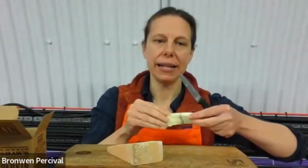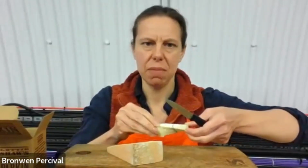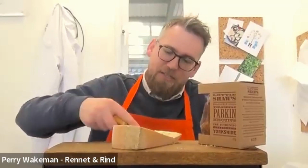Appearance-wise, I'd put that pretty high. I think it's very attractive and nicely finished. So maybe an 8. That texture is gorgeous as you cut through with the knife. Got a real pull. Cut through it with the knife, yeah.